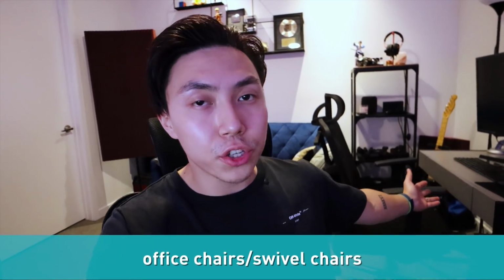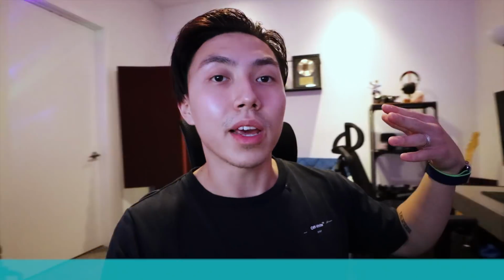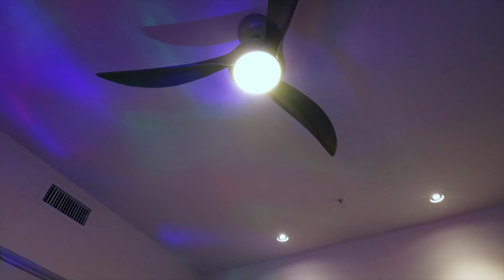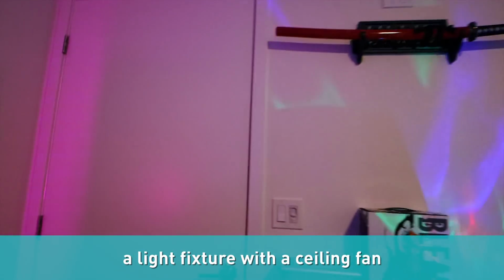And here we have two chairs. You can call them office chairs. More specifically, you can call them swivel chairs. It's because they swivel. This is the motion, and I always swivel in my chair. Now, this is not very home office specific, but it is a home office, so home is a big part of it. But I have a light fixture here with a ceiling fan. I can just turn it on and it'll go.